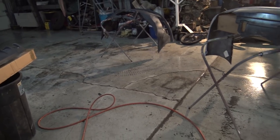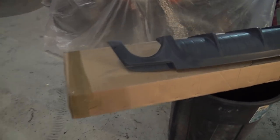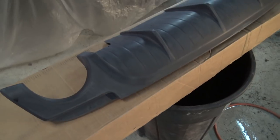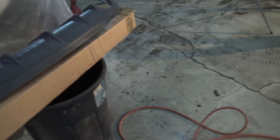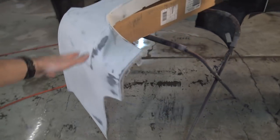So I think I'm pretty much ready to spray. I got my random lights all around the shop. Got the Supra covered up, bikes covered up, and I went ahead and scuffed this rear guy. I'm gonna hit it with some black and just clear coat it, so it'll be nice and glossy black.